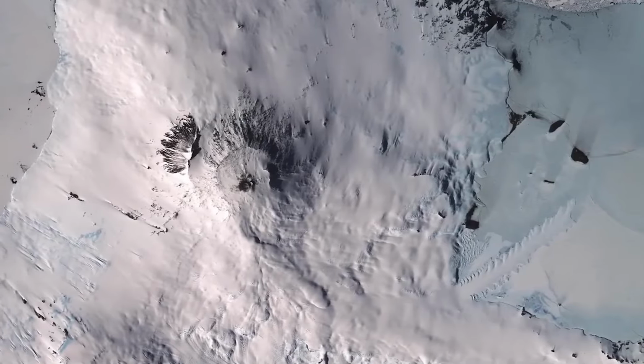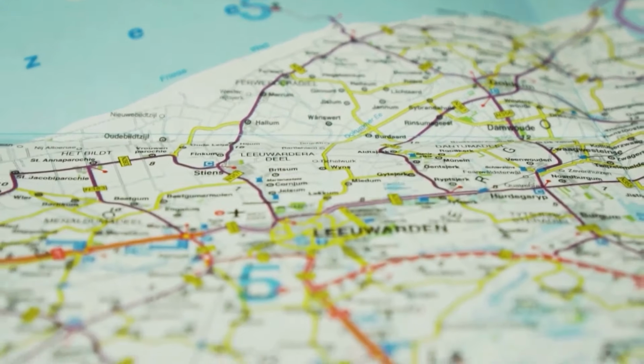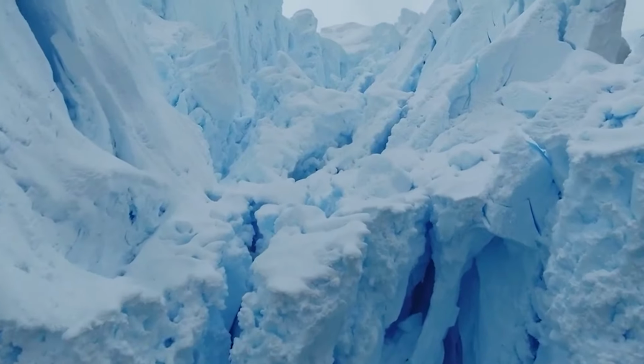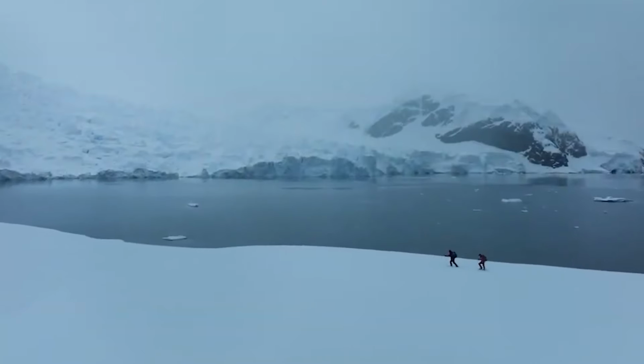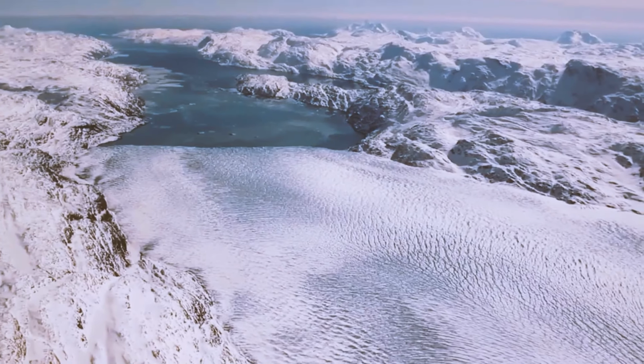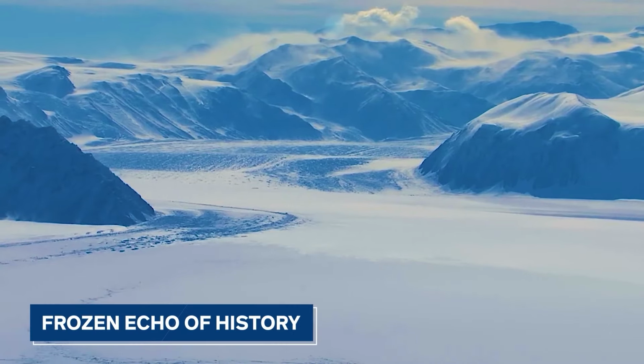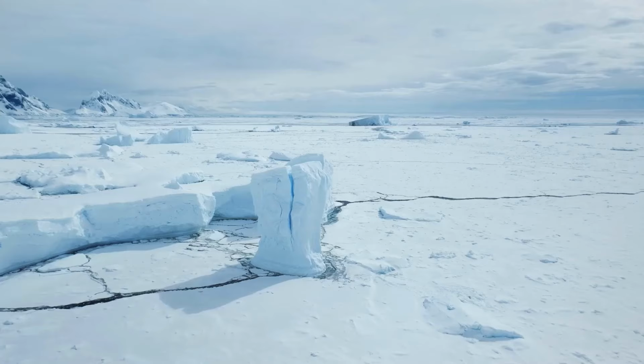This discovery could change how we understand the area, possibly revealing new information about the climate and geography, or even hinting at past human activities that we didn't know about before. The ice, which is usually a vast and often impenetrable barrier, keeps its secrets well. But here at this moment, it seems to offer a clue, a frozen echo of history waiting to be uncovered.